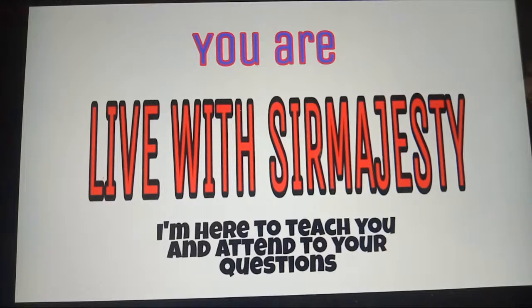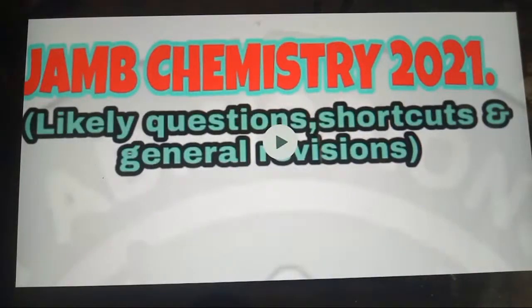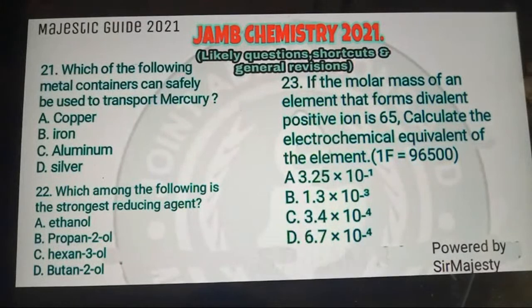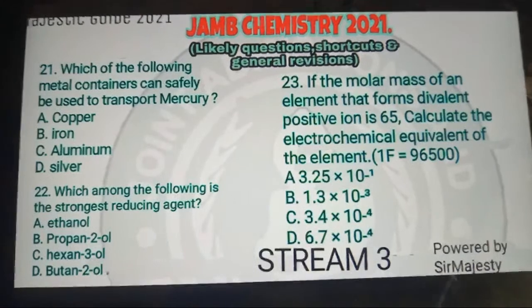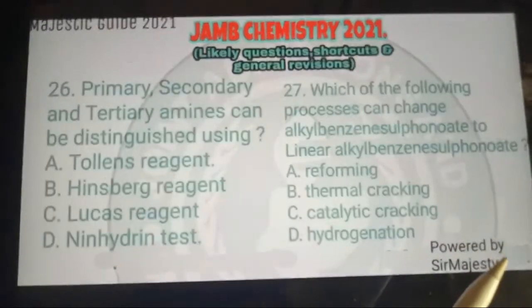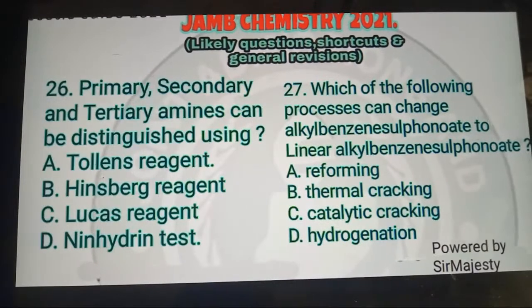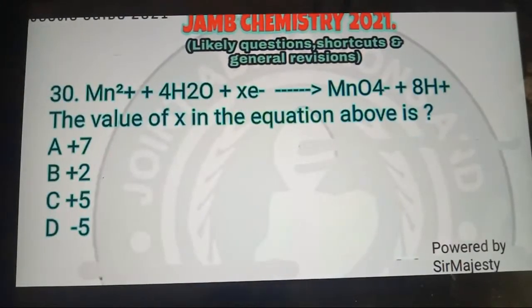So we go back to the questions as we see that have been shown there on the screen. We replay it again and you try to test your ability and check if you can solve some of them. At a quick glance, see the questions. 21 says, which of the following metal containers can safely be used to transport mercury? Option A, copper, B, iron, C, aluminium, D, silver. Which of the following is a strong reducing agent? You just screenshot it. Then you see 24, there is a calculation. Then 25, we move straight to 26 and 27. We go 28, 29. Then you see 30. So after this, we move straight to your own questions if you have any.